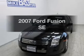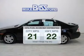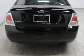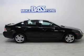Presenting the 2007 Ford Fusion. If you're looking for an automobile with great attributes, look no further. In the city or on the highway, you'll spend less time at the pump with this fuel-efficient vehicle. The powertrain includes front-wheel drive with an efficient four-cylinder engine that gives you more control with its manual transmission. Stand out from the crowd with premium wheels.